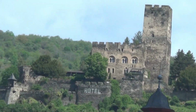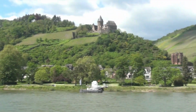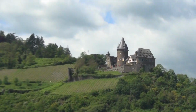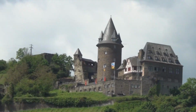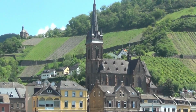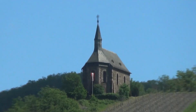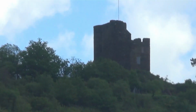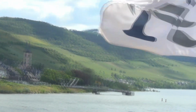There's another castle up on top of this hill. Kind of smaller, I think, compared to the others. Nice looking one. Some of these churches look like castles as well. And then there's something up here, a mini castle, or maybe that's another church. There's so many of these castles up on the hills.